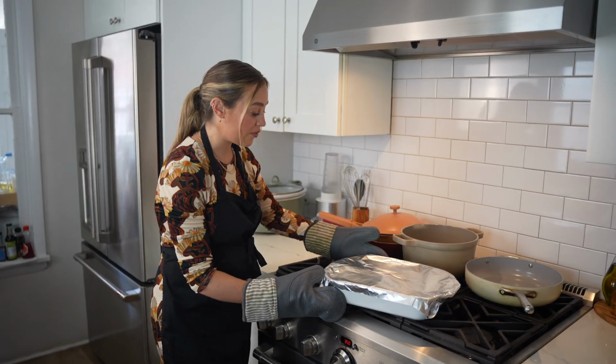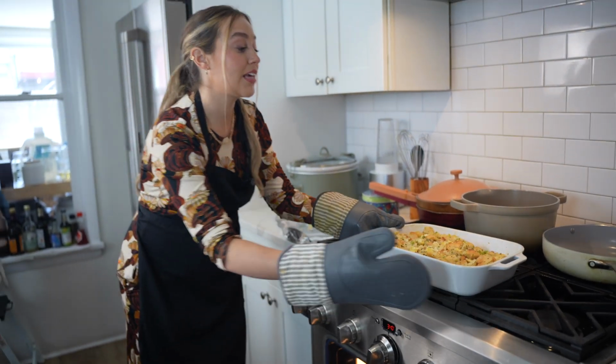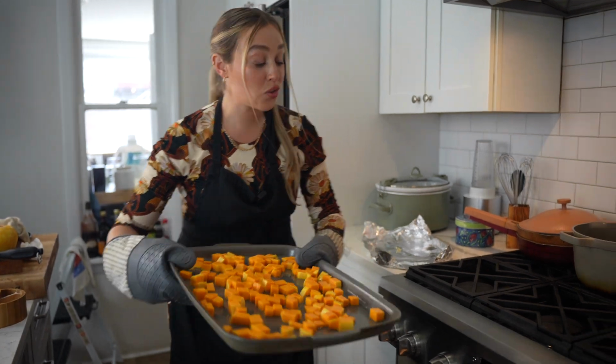Just took the baked brie stuffing out of the first bake. Check it out. This was the bake at 350. Now I'm gonna put it in the oven for its second bake where it gets a little bit crispy. And with it, I'm popping that squash in too.